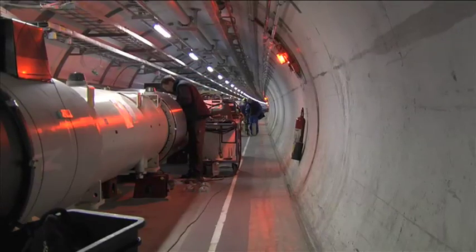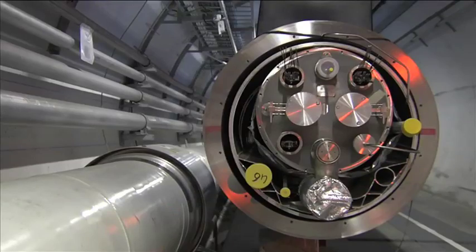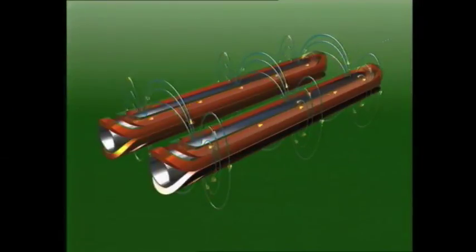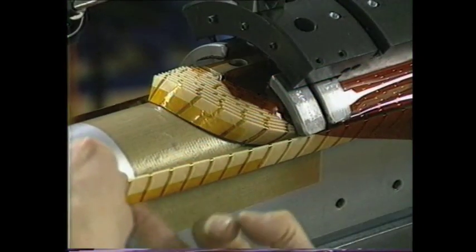Dipole magnets are used in the LHC to keep the 7 tera-electron-volt proton beams in their circular orbit all along the 27-kilometer ring. To be able to do this, these dipoles have to provide the highest magnetic field ever generated by a particle accelerator magnet, 8.3 Tesla.